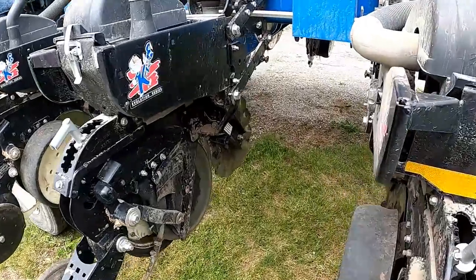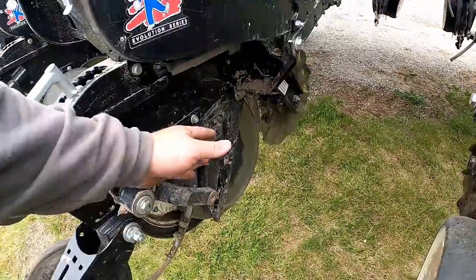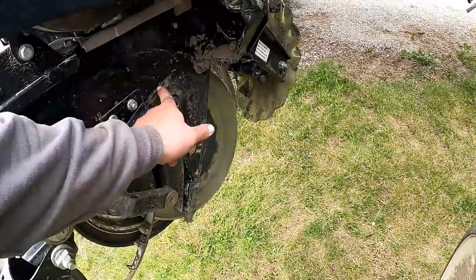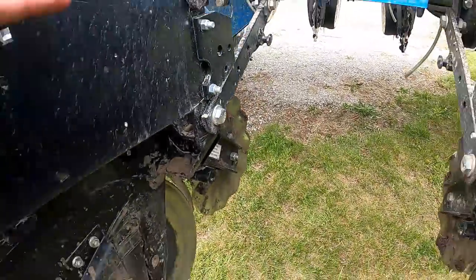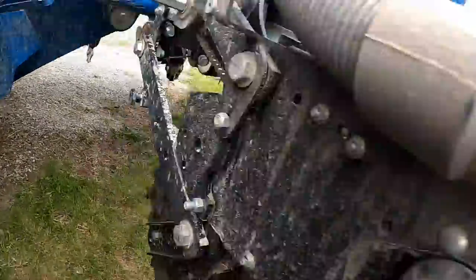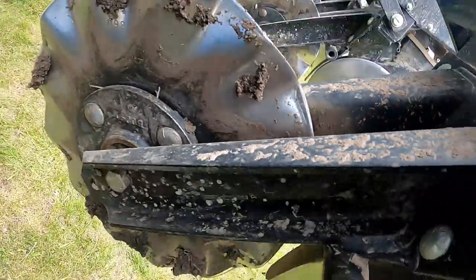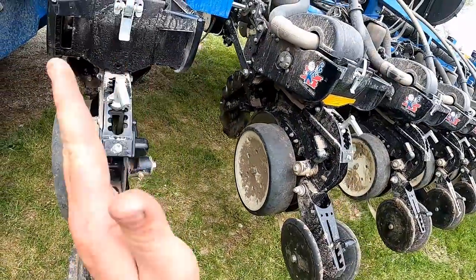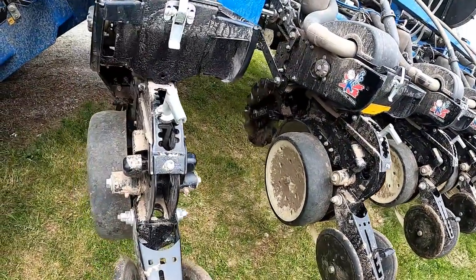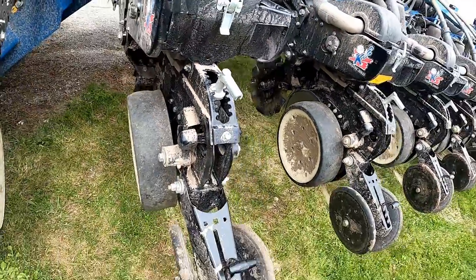What's going on here? This row unit is bent. You can see it's been pushed in here. There's where the disc openers were rubbing on it. It's my no-till coulter. No, the no-till coulter's fine. It's just that the whole unit went from straight to like this. Why, I don't know. Look at that scraper, how far it's bowed out.